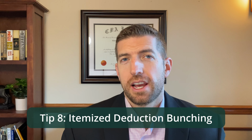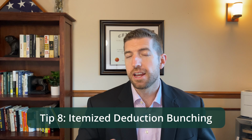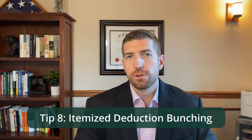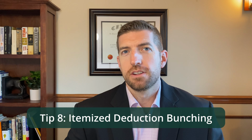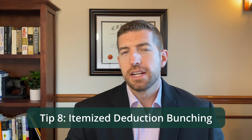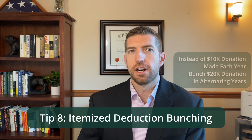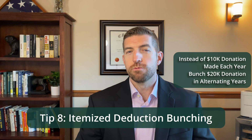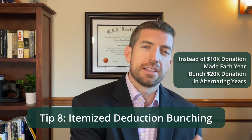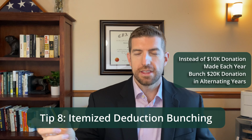So another strategy you can look at is itemized deduction bunching. So if you're somebody who takes the itemized deduction some years, but you're close to the standard deduction, what you might consider doing is bunching your itemized deductions. And what this would look like is, let's say you make charitable donations every year. Instead of making a consistent amount every year, let's say you made $10,000 in donations every year. Don't make $10,000 each year, do 0 one year, and then you'll have a lower itemized deduction that year. And so you'll just take the standard deduction. Then the following year, give a $20,000 donation.